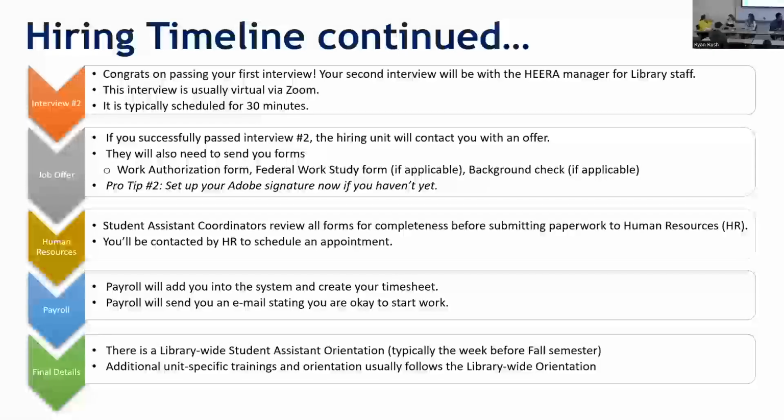After human resources does their thing, it gets forwarded over to payroll, who will add you into the state system and create your timesheet. Then they will also send you an email saying, congratulations, you are ready to work. Once you get that ready-to-work email, you will forward it on to the student assistant coordinator for the department that hired you, to let them know that you are approved and ready to go.